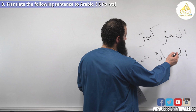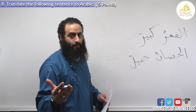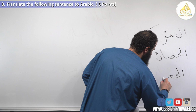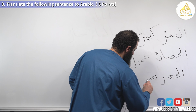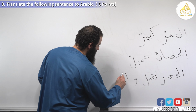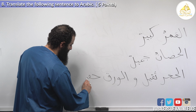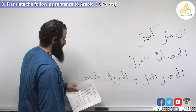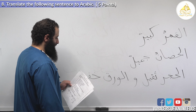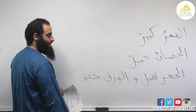Next, this is worth 2 points. Number 8, however, is worth 5 points. Al-hajaru thaqilun, wa al-waraqu khafifun. That was done kind of sloppy because I was trying to write them and not draw them. Worth 5 points. The rock is heavy and the paper is light.